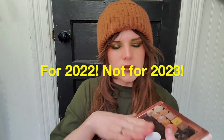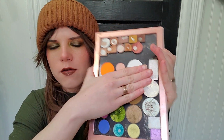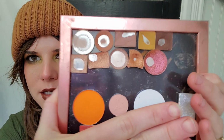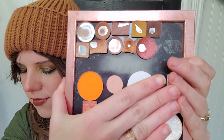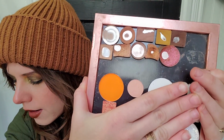This is my Pan That palette. It's a bunch of singles. I made my own little palette below, and there's only one shadow from the project in this palette, and I don't want you to see that shadow yet. But Kezi is the only shadow I finished this year. It took 79 uses in total to finish Kezi this year.